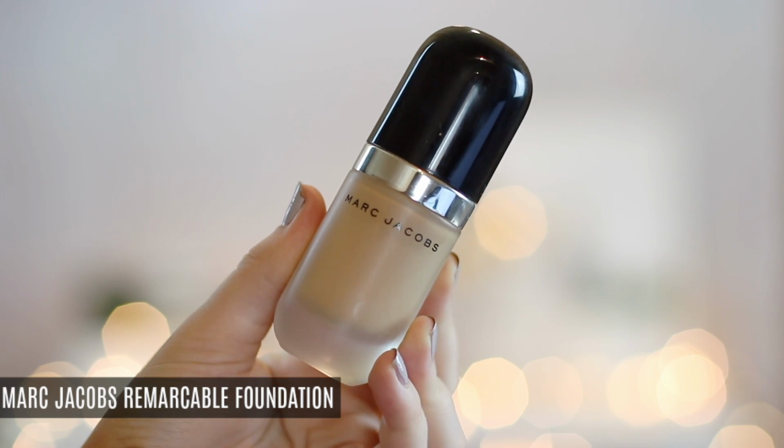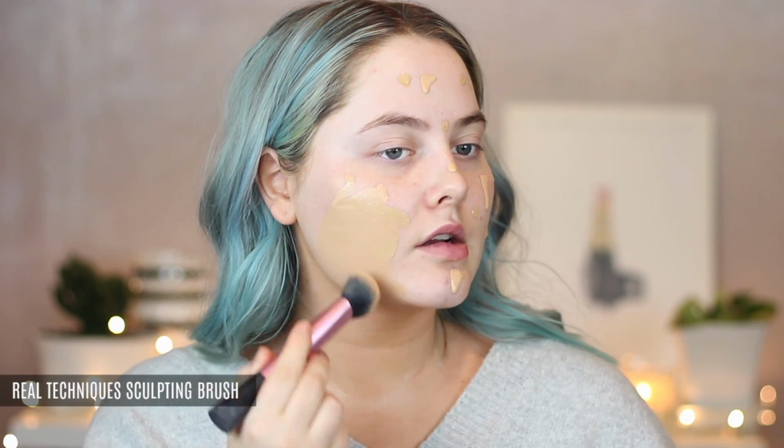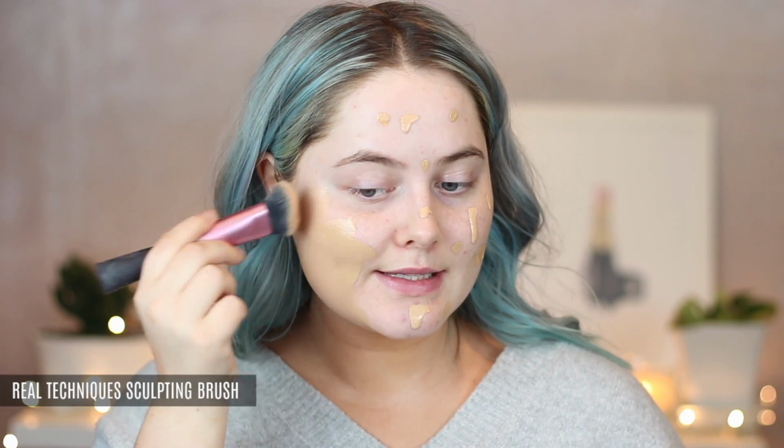And then I think it might be a little bit too light, so I'm going to go in with a little bit of the Marc Jacobs Remarcable foundation. I know this is heavy duty and I hate that it leaks. Can you see that? When it looks like this, it looks so nice, but when I open it, this happens. I'm just going to use this only because it is a little bit darker, just so it doesn't look like I have a white face. Yeah, so I think that color matches pretty darn nice.